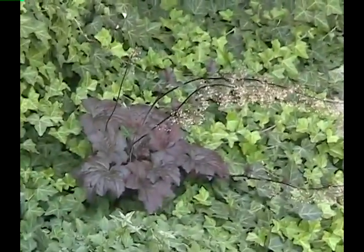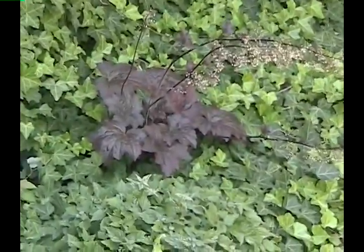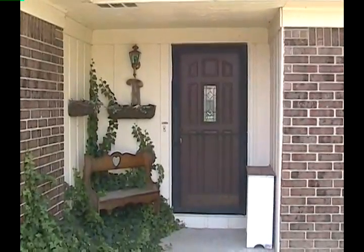So I think I may see if I can plant some of these somewhere else in the shade too, because I really like the way they look. Especially looks nice against that green ivy too. Well, time to go back inside, and this completes the tour of my gardens.